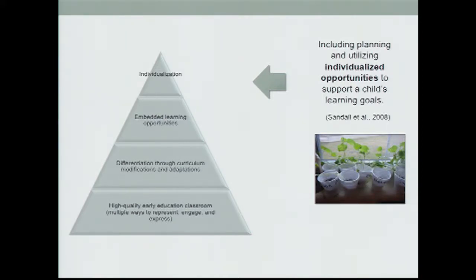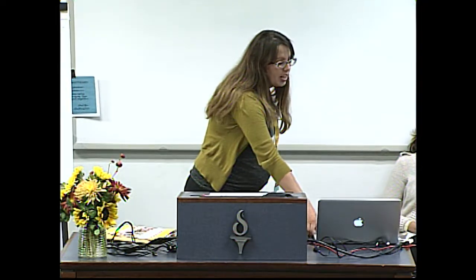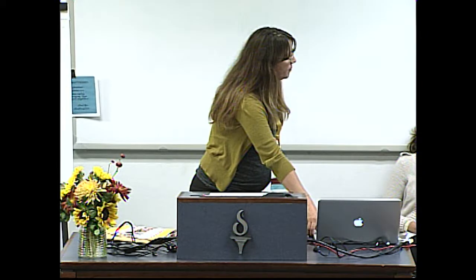So I think about this being even more usable when we think about actual examples that are being done in the field. So I'm going to have my early childhood special educators talk about three different things that they're using within their classroom to try and support inclusive scientific processes. So first, Laura is going to talk about how she's using peer-mediated support to support science learning.